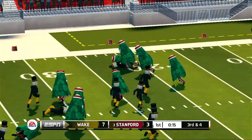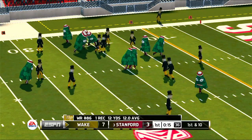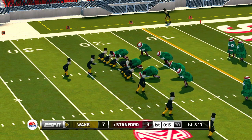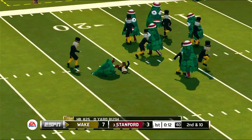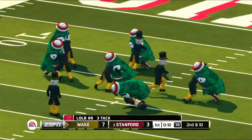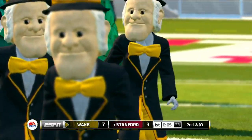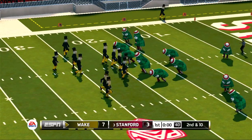Caught out of the open. And he's taken down around the 20-yard line. Number 15 makes the tackle at the 20-yard line. That makes it first and 10. Check back 11. He's taken down at the 20. Second and 10. Ball on the 20.